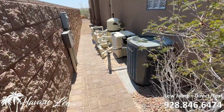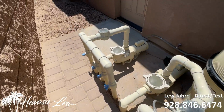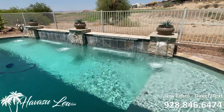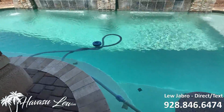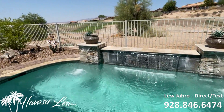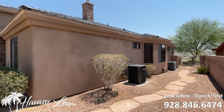So you got all your pool equipment, heater, all your automation panels, 3 pumps. So I was able to set up the water features. They're just little spillways. Pretty cool. Pool looks like it's in pretty good condition. I don't see any cracking or popping. So you have a little gated side walking path over here.